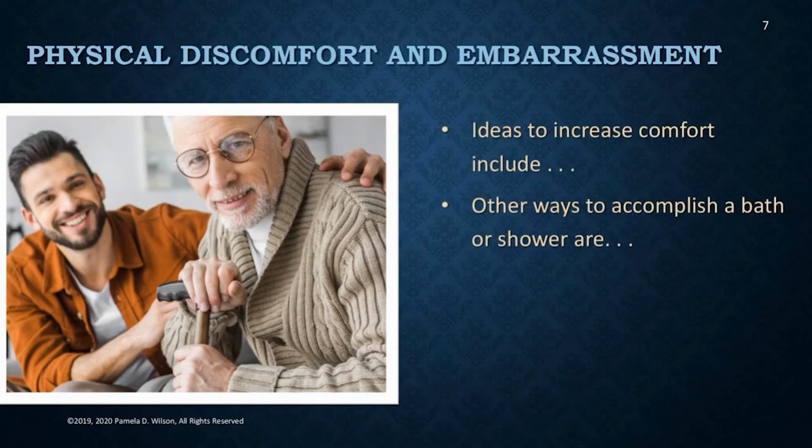You want to be able to protect the dignity of your parent. So I suggest using a small towel or a washcloth. If they're sitting on a shower chair, you can place that over their private parts or have them hold it there while you're bathing the other body parts. And then when you get to those parts, do them quickly, and then they can put that back on. You can also use a cloth bathrobe after they shower as part of a mechanism to help them dry off to protect their dignity, because that is a big issue with older parents.